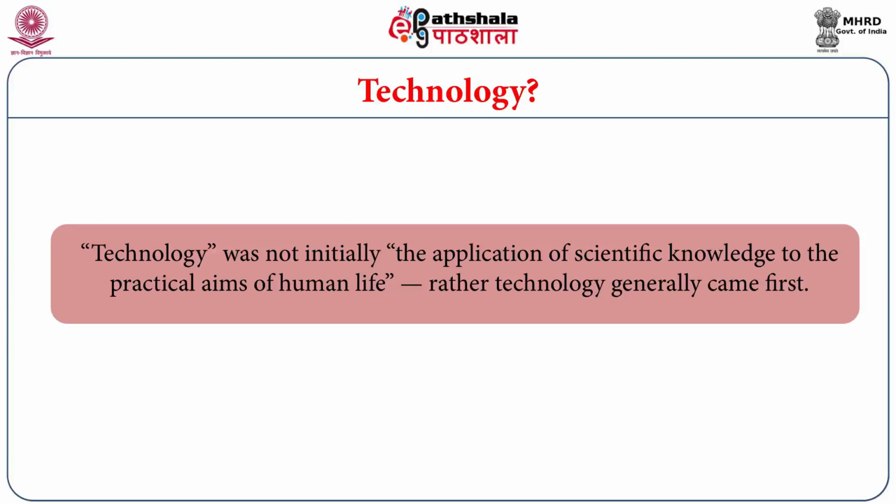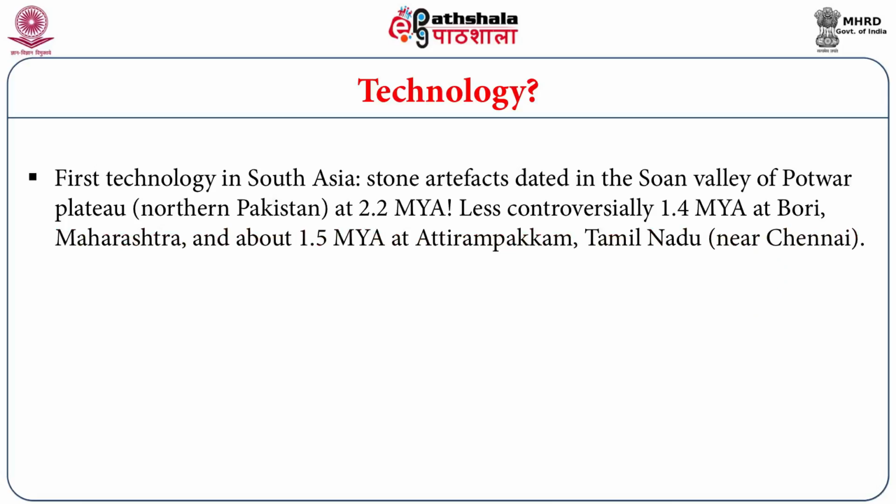Technology as such was not initially the application of scientific knowledge to the practical aims of human life. Rather, technology generally came first. If we look into the earliest examples of technology, the stone tool technology might be the earliest. The prehistoric humans were fashioning various kinds of stone tools from the pebbles and other kinds of stones available within their vicinity, and the earliest dates go back to 2 million years ago in the South Asian context.